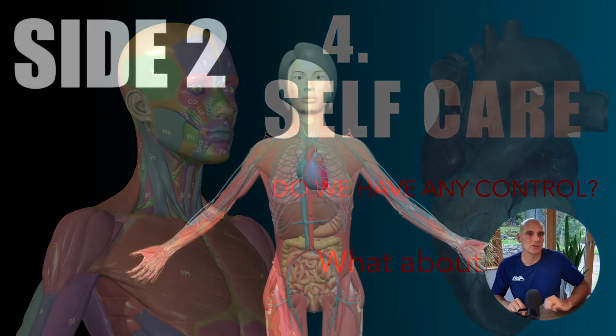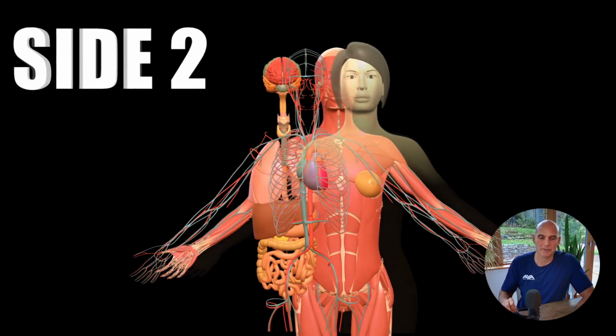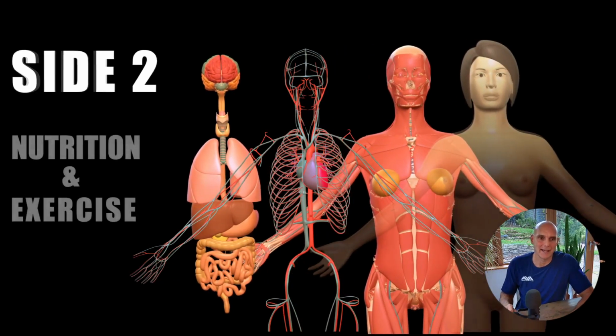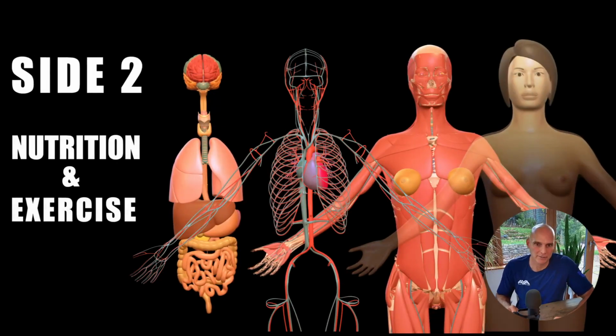So we're moving to side 2 of the pyramid. And for the material body, of course, that is nutrition and exercise. Now, nutrition is a huge field of study, of course, and we've got plenty of nutritionists here today. Nutrition is a massive field of study and a complex one, and it's only growing. It's getting bigger and bigger as more knowledge is found out. And physical exercise is also a big field of study.